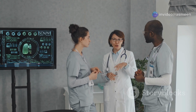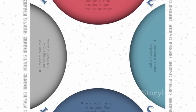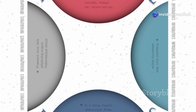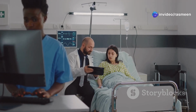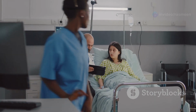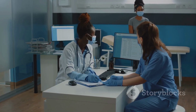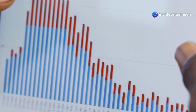Now, MS comes in different types. First, we have relapsing remitting MS, or RRMS, which is the most common type, affecting about 85% of those with MS. This type is characterized by periods of exacerbation, or relapses, followed by partial or complete recovery. Second is primary progressive MS, or PPMS. Here, there's a steady worsening of symptoms without distinct relapses.